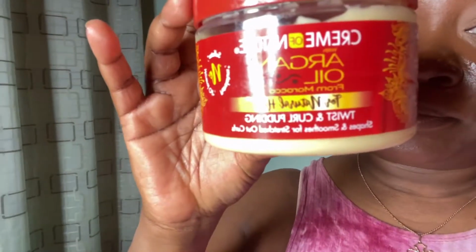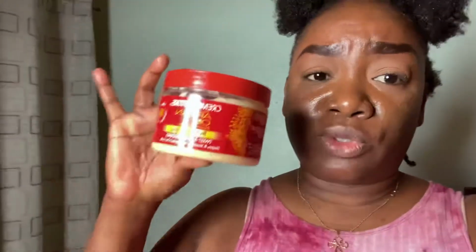From Morocco. They call it the twist and curl pudding, and it's for natural hair. Use it when you want to twist your hair. It shapes and smooths and stretches out your curls, so it's really, really good. It's really good when you want to curl your hair, when your hair is like mine and doesn't have a natural, well, it has its own natural curl pattern, but when you want to create a curl pattern for your hair, this is what you use.